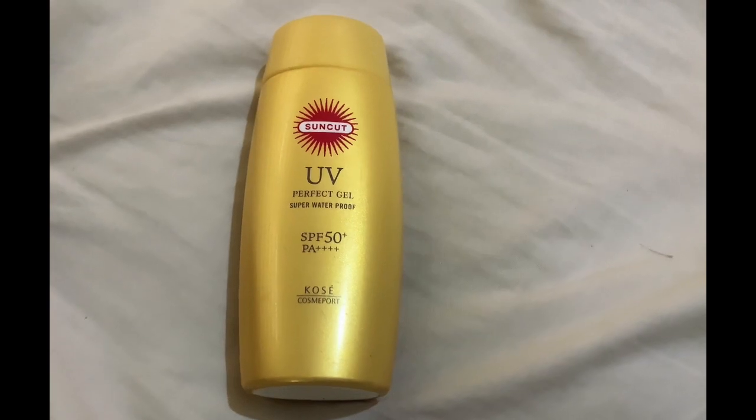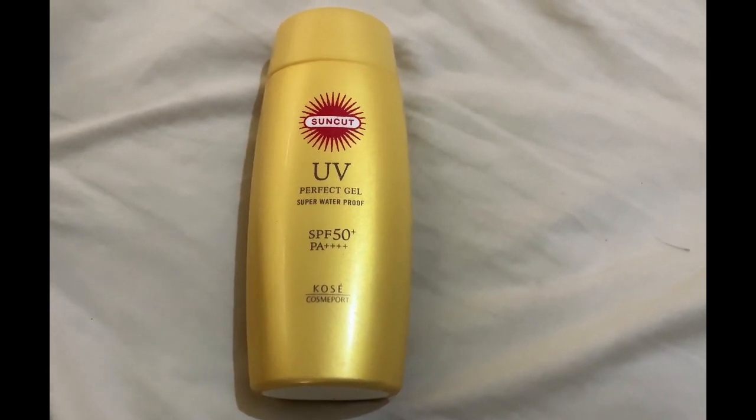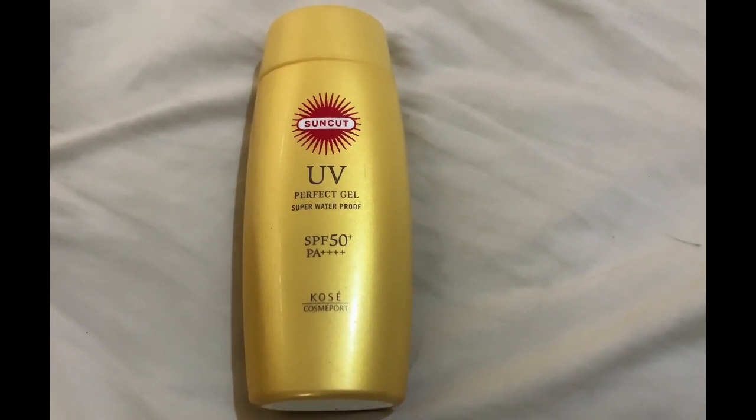Another one I've tried is this UV Perfect Gel Waterproof with SPF 50 plus that has UVA and UVB. Well, the sunscreen leaves no white cast and it's suitable for face and body, but what I don't like about the sunscreen is that it stings my eyes. It has a strong, I don't even know how to explain it, but overall it's a good sunscreen, but to be honest, it's not the best I've actually used.